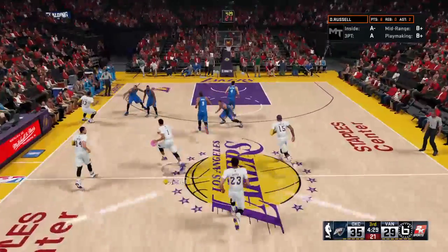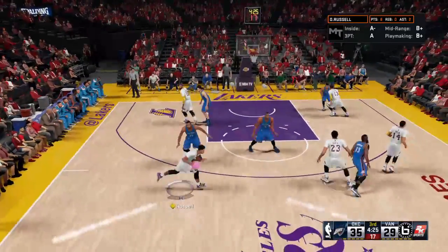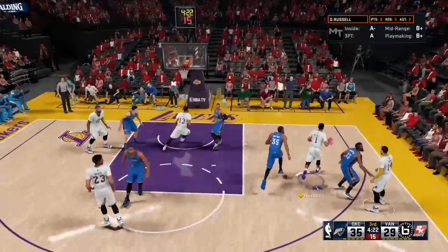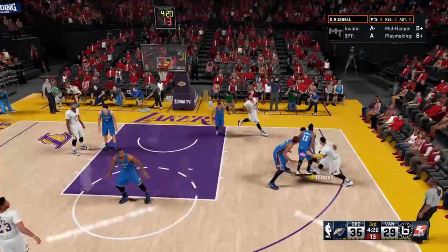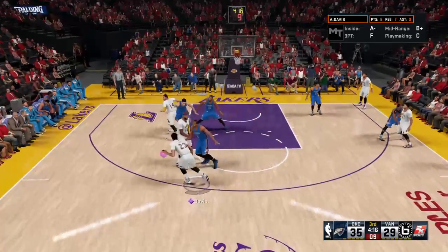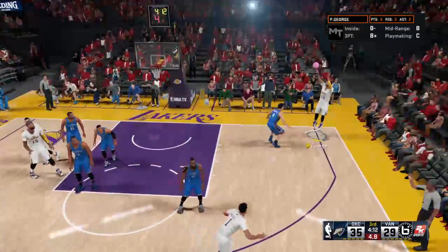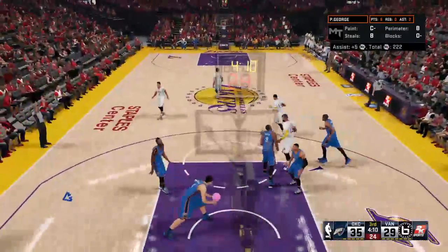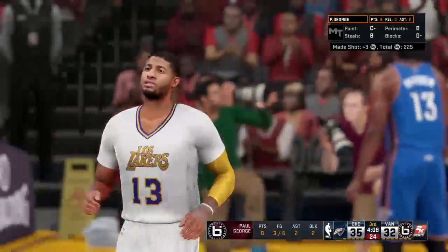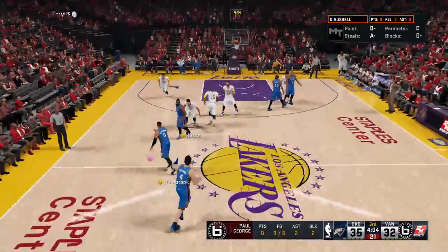Vancouver trails by 6. Russell with it. Guarded now by Durant. Russell against Durant. Outside, Davis. Screened by Cousins. Davis dishes to Cousins. Vancouver working the ball around now. He was all alone on that one. That's now 8 points for Paul George. That's 3 of 4 here to start the half.